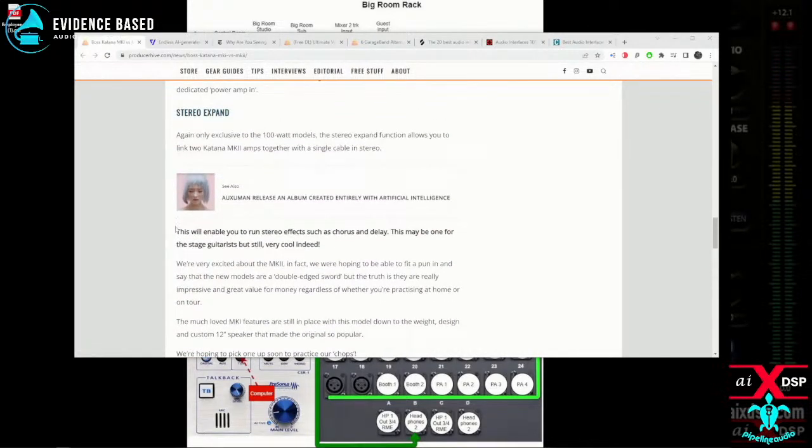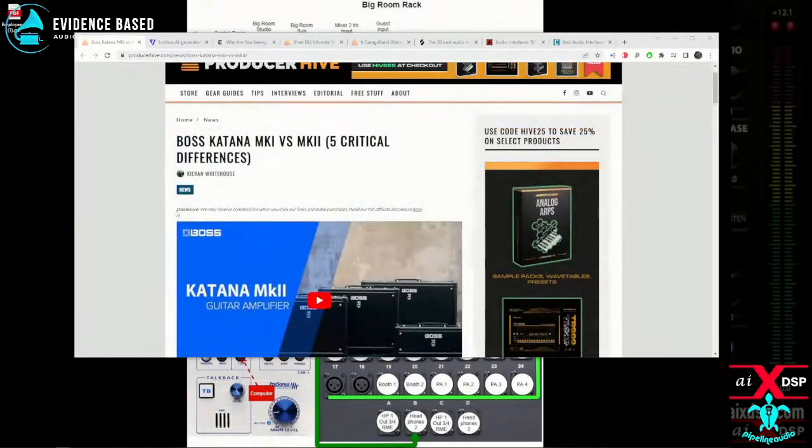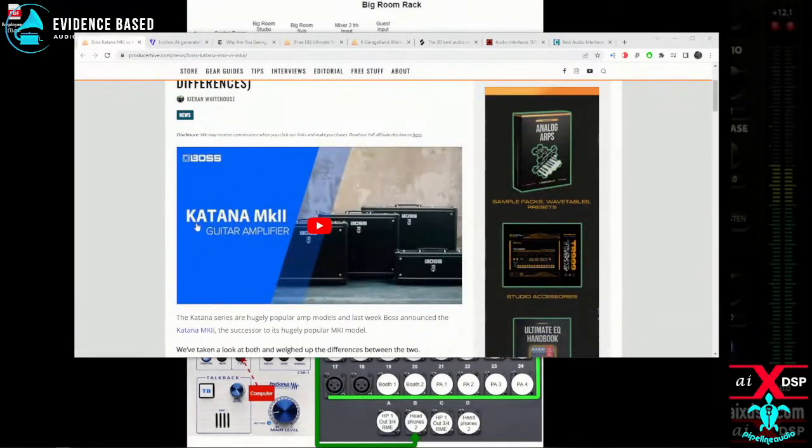But it really kind of drives me nuts. Because really, let's not pretend this isn't clickbait. Here's the 5 critical differences. Just put them on there, but instead first we got a bunch of stuff.